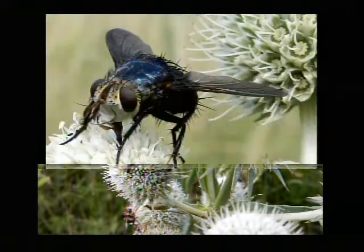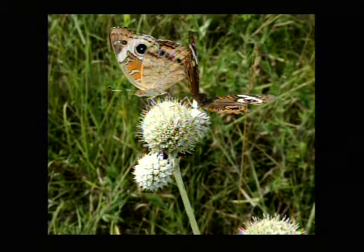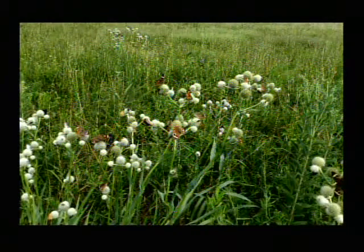Anyway, that's two grasshoppers, and we won't talk about what they're doing, but it's essential to survival. And there are a couple of buckeye butterflies. They're nectaring, but they might be mating later on if you got a chance to follow them around for the rest of the day.